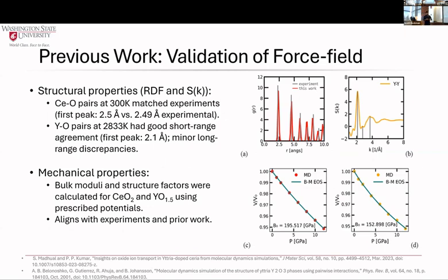Last year this time, I presented on the validation of my work. We perform molecular dynamics to produce equilibrated structures of cerium and yttrium oxide to validate the force field, through the structures as well as the mechanical properties, using the bulk modulus as our benchmark, and the structure factor and RDFs. What we saw is that there is good agreement with the experiments and previous computational work for doped cerium oxide with the particular molecular dynamics force field we had used.